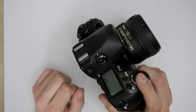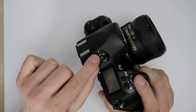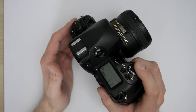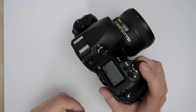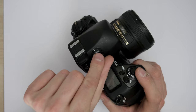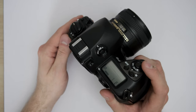Up here on the top, you've got your metering modes with spot metering and center-weighted metering, which is your classic, you know, center-weighted film camera metering mode. And with the F6, you can actually change the balance of how the center-weighted metering works in the menus, as well as the size of the spot for spot metering. But then in the middle, we've got the best metering mode, 3D color matrix.